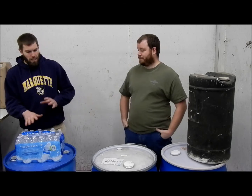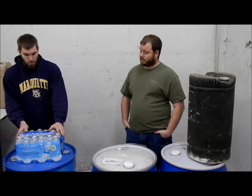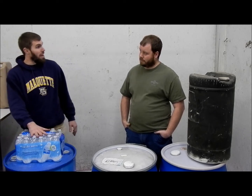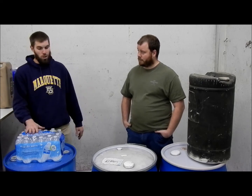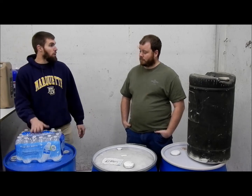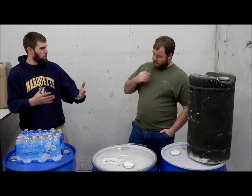I keep stuff more short-term, and I rotate through. At my house, I always keep a minimum of 10 of these cases of water. One of these cases is 3.1 gallons of water. So right here, 10 of them, is a 30-day supply for one person. Always have that. Fairly easy to transport, easy to throw in the truck, ready to go.